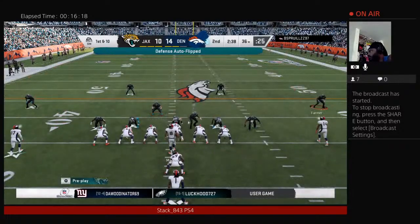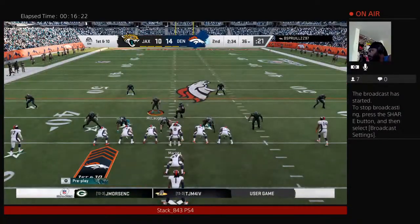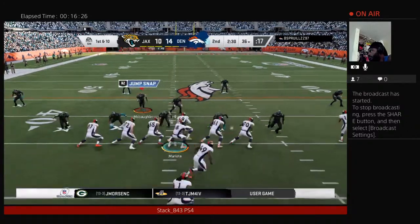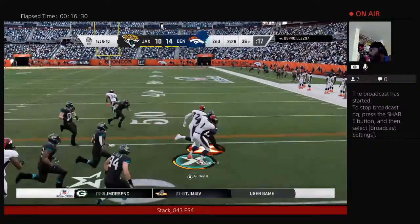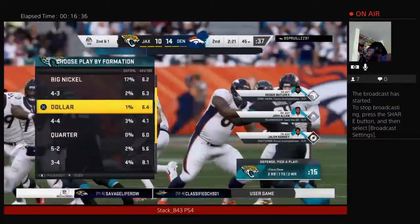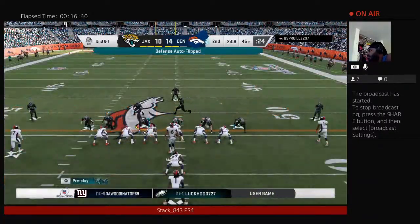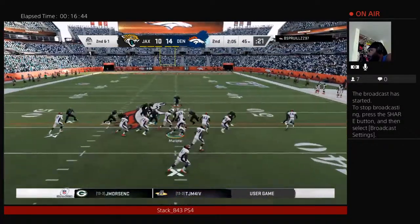So from the 36 now, 1st and 10. They'll try a handoff right with Gurley. And down he goes at the 45 after a pickup of 9. Well, we know he's an electric runner. Earlier this half, you were wondering how they were going to bottle him up at different levels. That was your suggestion. Some mixed results.